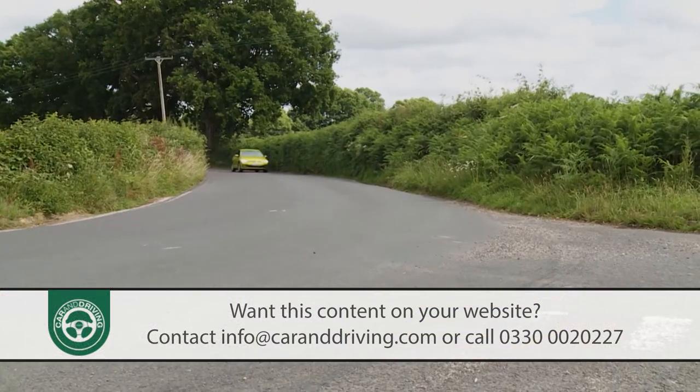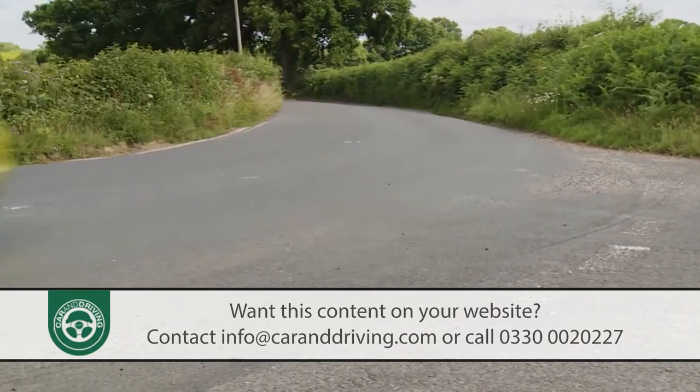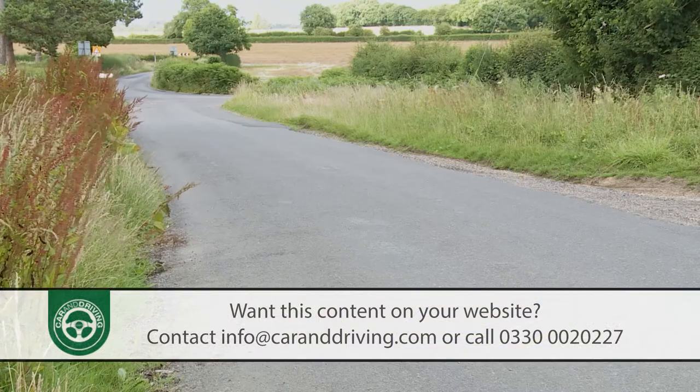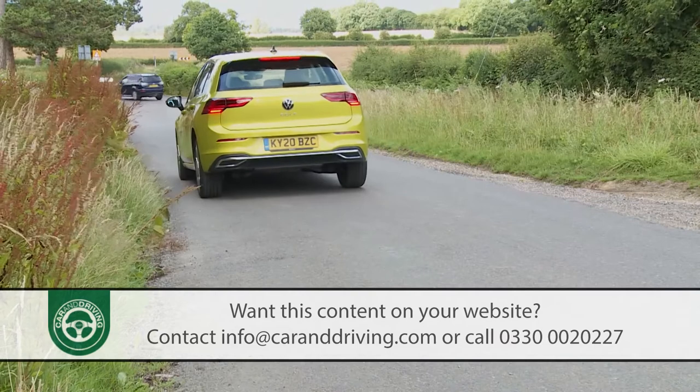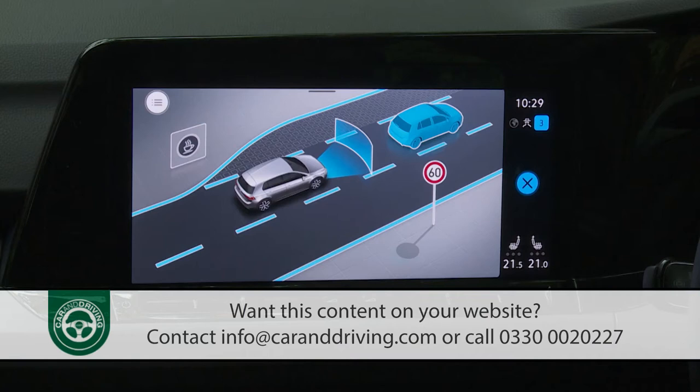you get an ABS braking system further assisted by CBC cornering brake control through the bends, plus an HBA hydraulic braking assistant, which helps reduce stopping time when you really slam on the anchors in an emergency. Plus, all Golfs get a hill hold function to stop you from drifting backwards on uphill junctions, plus tyre pressure monitoring and a driver alert system that'll warn you if sensors detect drowsiness.